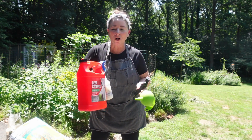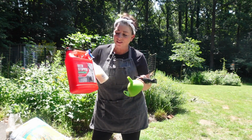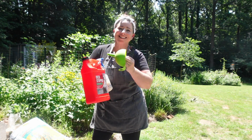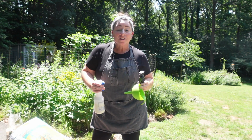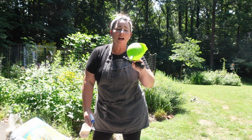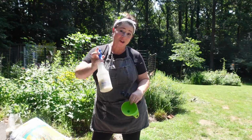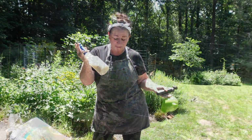And just so you know, with this bottle, I get it off of Amazon, but it comes with a spray nozzle and it doesn't work really well. So what I do is I shake up this bottle really well, put a funnel in, and pour it into another spray bottle that I know works. And this is what I use to actually spray.